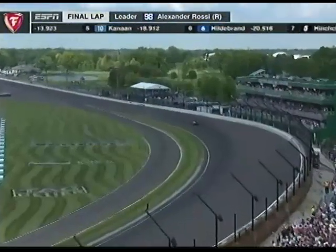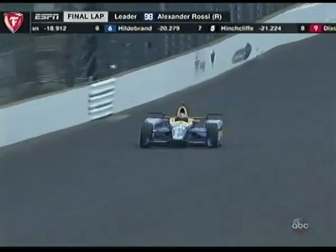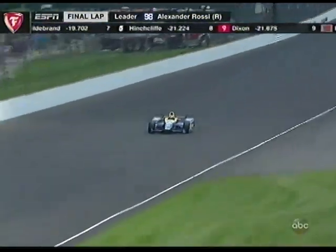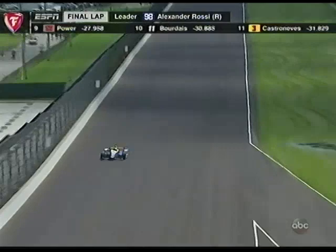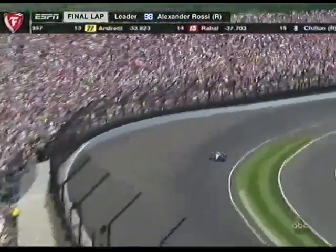Left side wheels below the white line. Now with the short chute. Now in turn 2. He may be done. That car rolls through turn number 2, and it is under power. He has backed it down big time. Here comes Carlos Munoz and Josef Newgarden. They're running second and third. Jake Query, Rossi still the leader, but he's backed the pace down. Alexander Rossi, the rookie out of California, is backing down the pace.